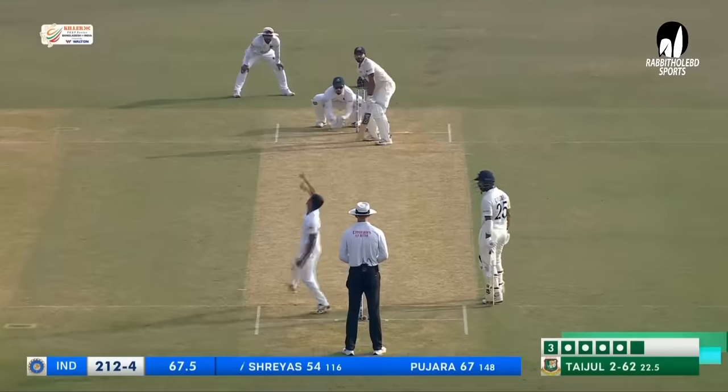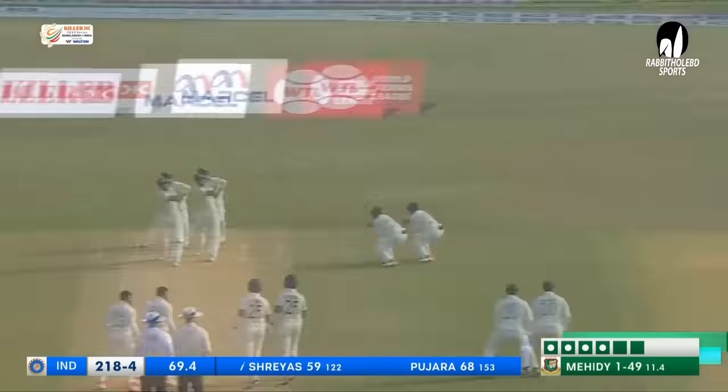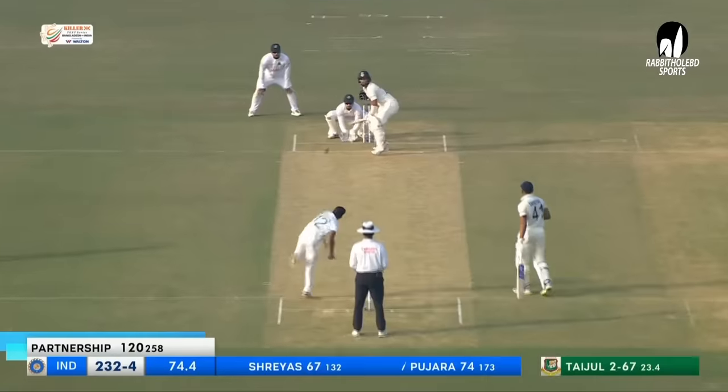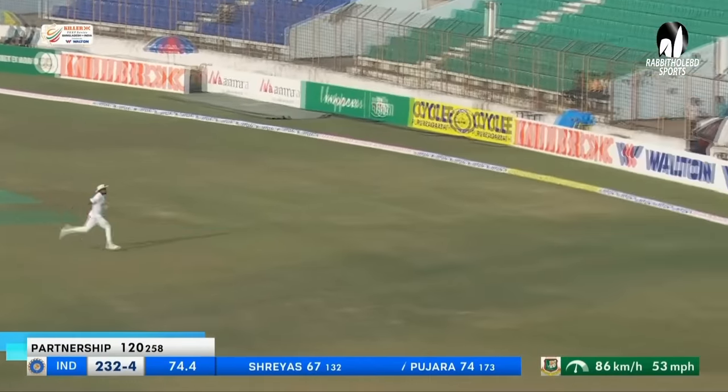To be pretty alert. And he goes after it. Use of the feet, lovely shimmy down the wicket. And finishes it with a flurry. Like a bounce. Oh, no doubt in the mind at all with that shot. That's into the gap. Well played. Pujara uses his feet so well to the spin. Got right to the pitch there.